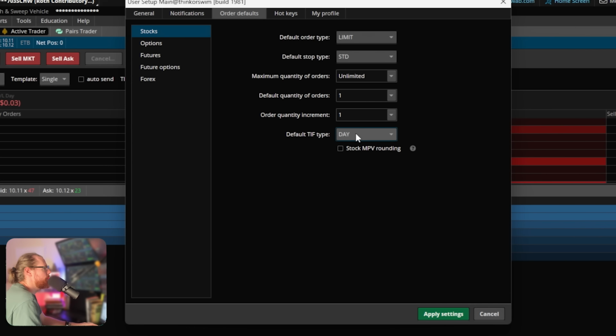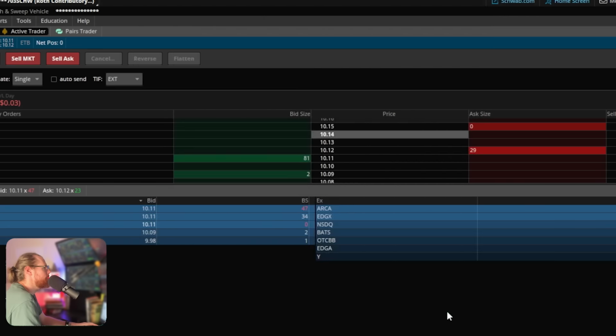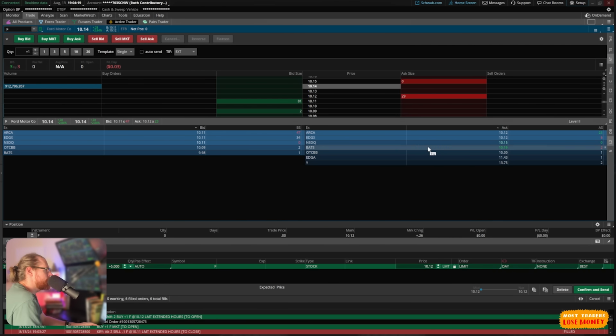Let's see. And you could say default time. You could set it to extended hours. Limit standard. Yep. So there we go. So I'm going to apply the setting. And let's see what happens if I click here. So now it's going to be on 1.